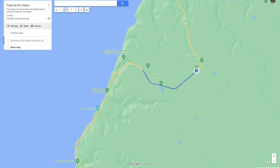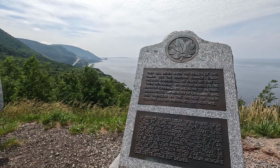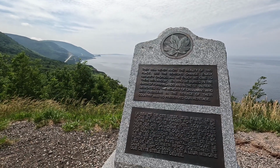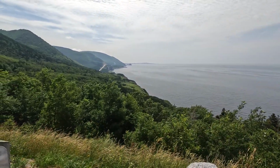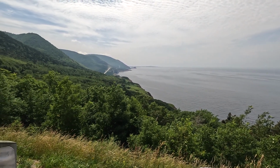We opted to skip the very busy Skyline Trail and wish we explored more of the western side of the national park. What you're seeing in the background there, Cabot Trail. Here's a little memorial spot. This is the view. Kind of amazing.